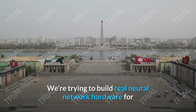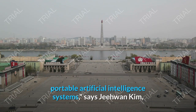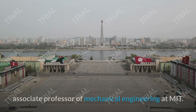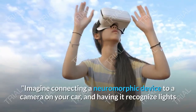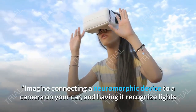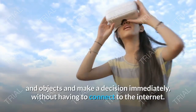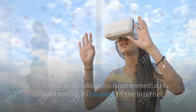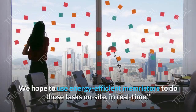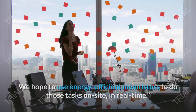"We're trying to build real neural network hardware for portable artificial intelligence systems," says Ji-Hwan Kim, Associate Professor of Mechanical Engineering at MIT. "Imagine connecting a neuromorphic device to a camera on your car, and having it recognize lights and objects and make a decision immediately, without having to connect to the internet. We hope to use energy-efficient memristors to do those tasks on site, in real time."